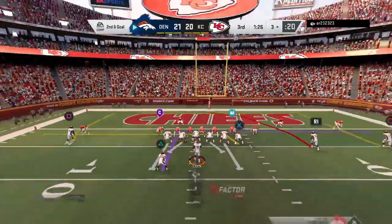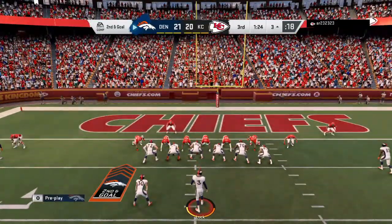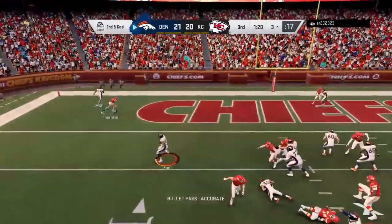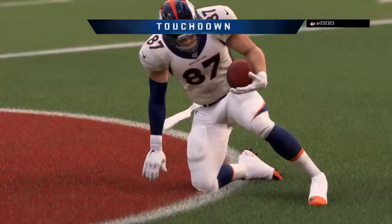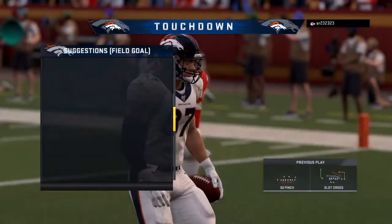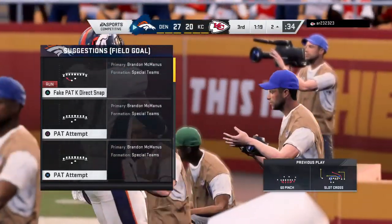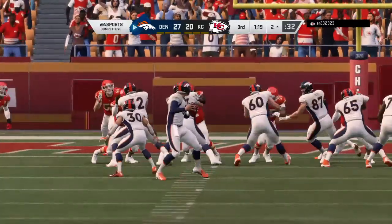Here's Locke to throw. The quick slant caught. And he is into the end zone for a Denver touchdown from 3 yards out. And the Broncos push further out in front.